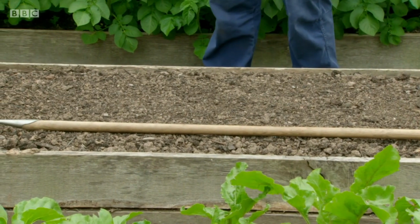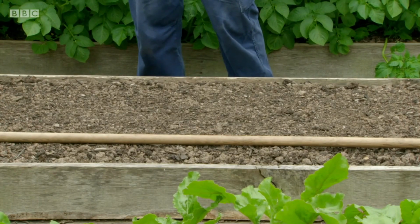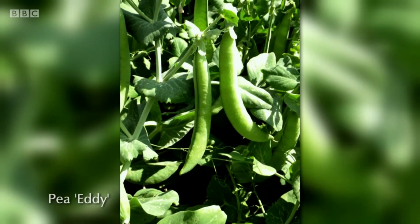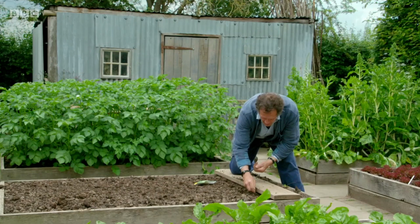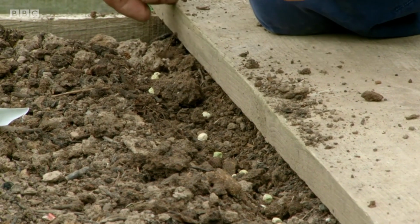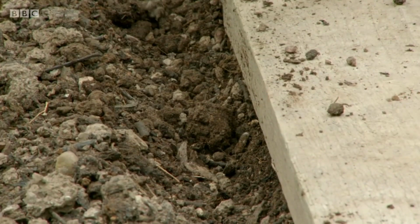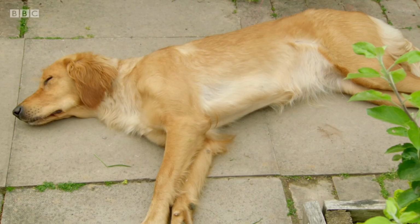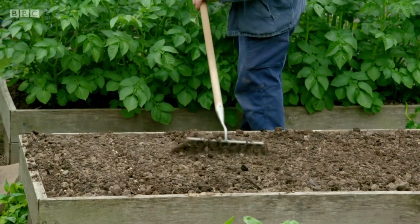I'm going to put my peas in this bed here. It's up off the ground, so that if I put a protective layer around the outside, it'll be difficult for rabbits to get at and much more easy to protect. Now, I've got a variety here that I've not grown before. It's called Eddie. I'm going to try it because it is specifically for late sowing. An inch or so apart is fine, but don't obsess over that. There we go. Cover up the peas just by raking over.